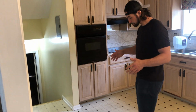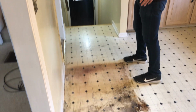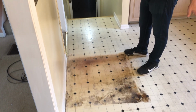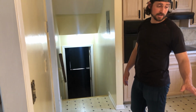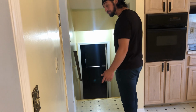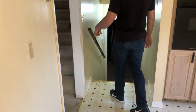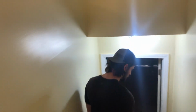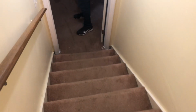So, we had a refrigerator right here, guys, okay? We will put another refrigerator right here. We will take this floor up. We'll put down new laminate in here, okay? And I want to bring you downstairs first, all right? So all through here, we have our carpet. We're going to tear all this carpet up, and we're going to redo it all. So it's going to be all new carpet down here.